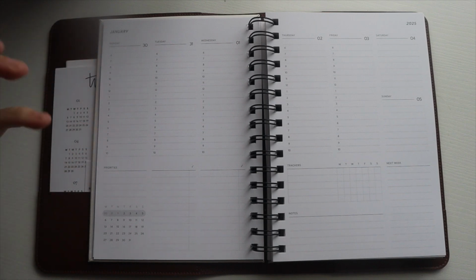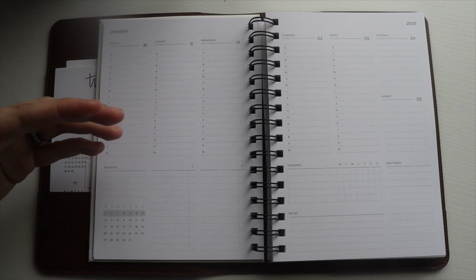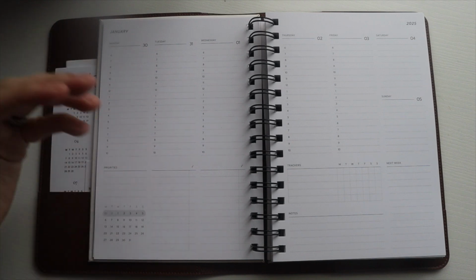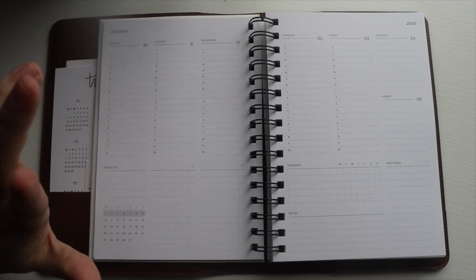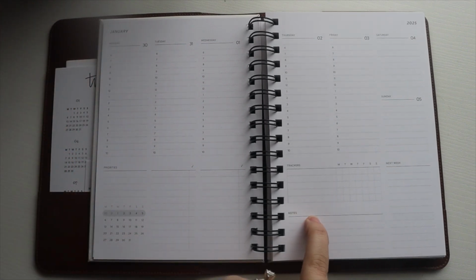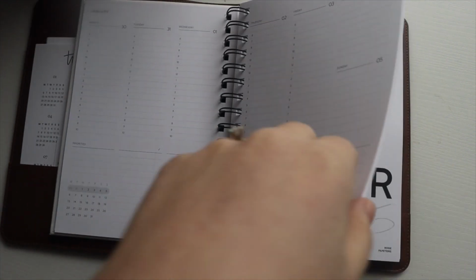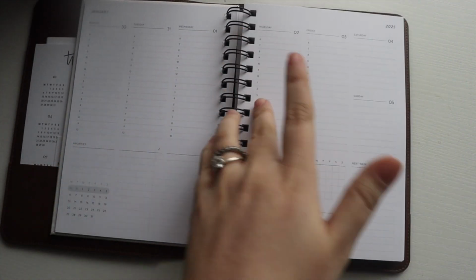Otherwise, appointments, time blocks, and then I'm also really excited to use page flags in here too, since that'll help me stay organized when it comes to my dissertation. So that's the intent for this planner, as well as my weekly tracker. And then otherwise, that is how I intend on using it. And then you get the full year in here.